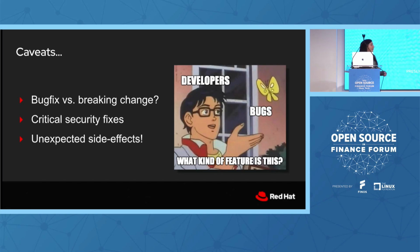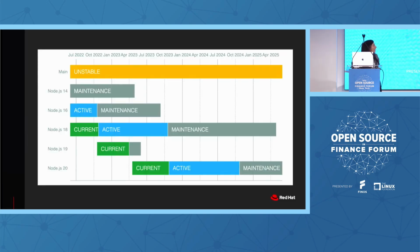And then last of all, very unexpected side effects. We try to adhere to this contract. We put PRs in. We label our PRs with their semver impact. But to be honest, we make mistakes. Sometimes things have unexpected changes. And that leads me into the release schedule.